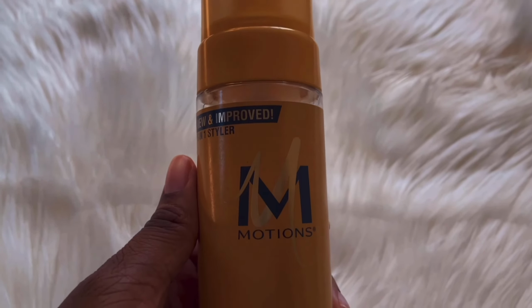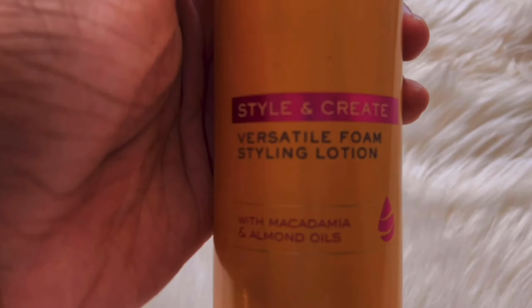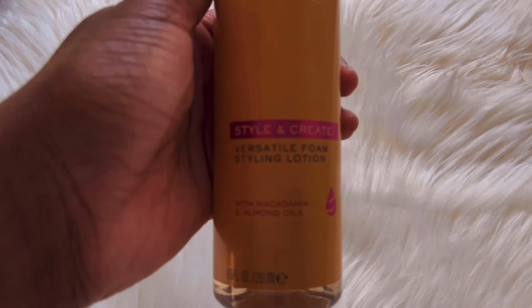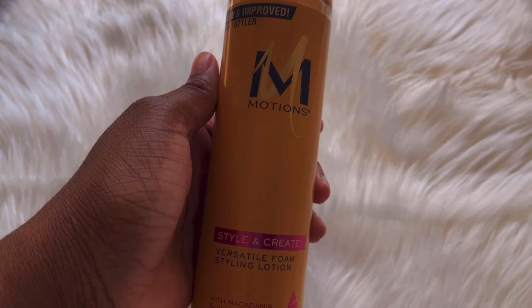So guys, I also use Motions Styling Lotion. This pretty much moisturizes my hair before I completely blow dry it, and it makes my hair super, super soft.